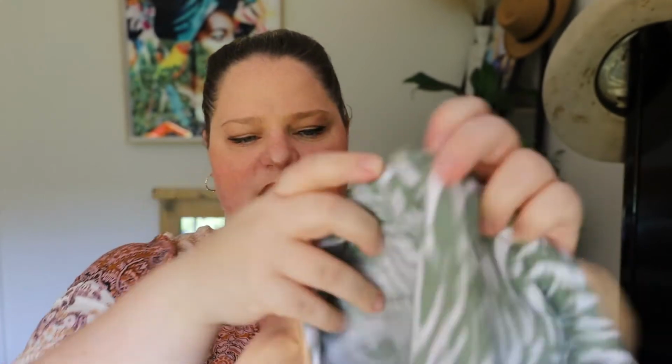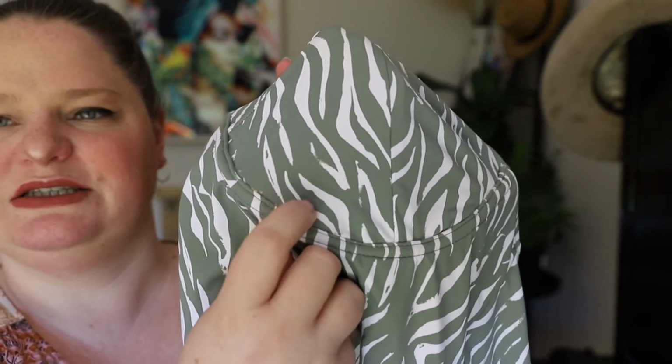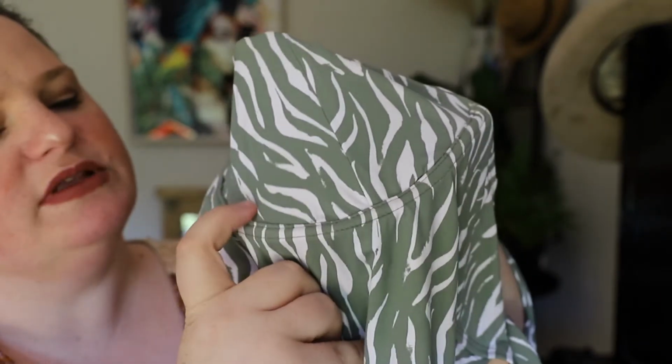Even though these are the softest things, I have noticed, and I don't know if it's going to show up, there's some fraying right there where the cups have been sewn in. And I also noticed just the tiniest bit of fuzz from the stitching along here. But apart from that, these are super soft. And they have a clasp in the back here to make them a bit easier to put on, which is nice.